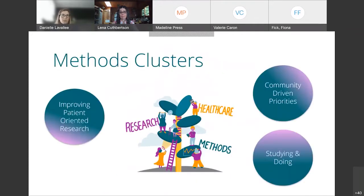The work of the methods clusters builds on a few interrelated principles. First, that the focus is on improving the way we do patient-oriented research, addressing gaps in research, and I'll talk a little bit more about the different areas of research that have been explored, and then building new methods for how we do research and do it differently. But we also wanted to do this in a patient-oriented way. So how do we both study as well as do patient-oriented research? So it really is this ability to expand how we think about different areas of research in partnership with patients, caregivers, and communities.